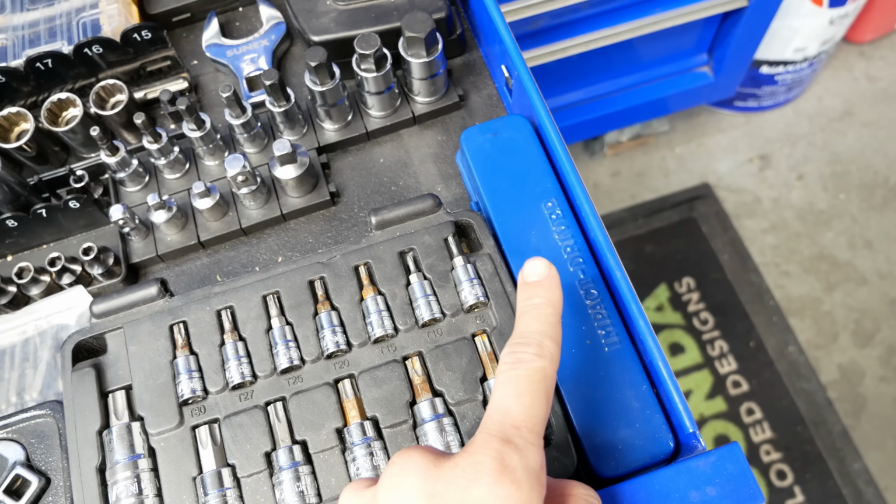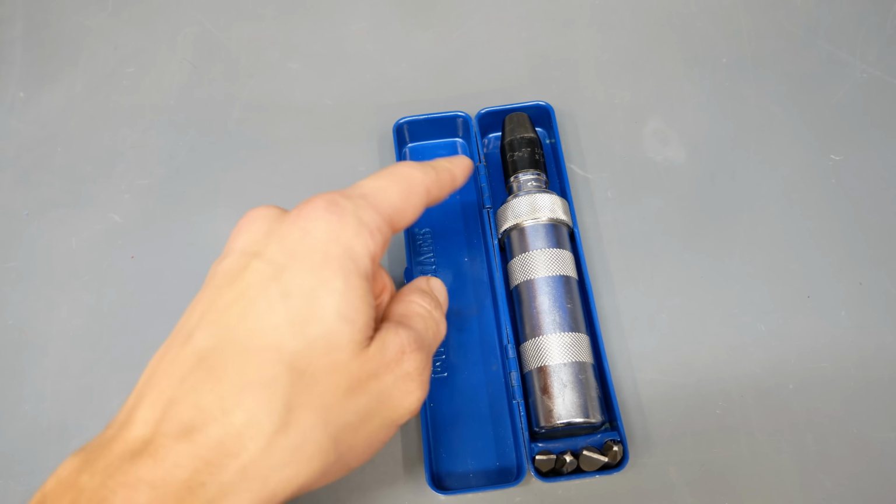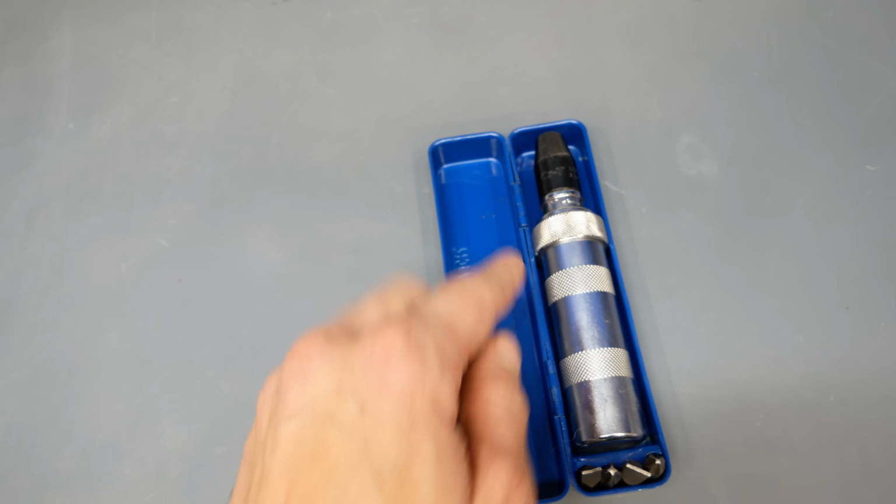And I think the most notable thing in here that any dirt bike mechanic should own is an impact screwdriver. If you don't know how these work, you hit this end with a hammer and it will apply some torque to break a bolt.